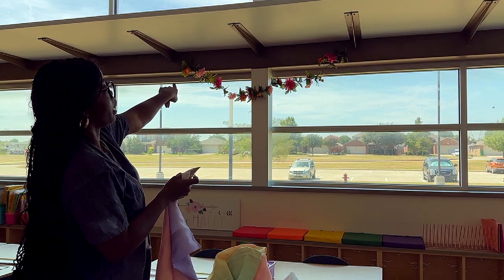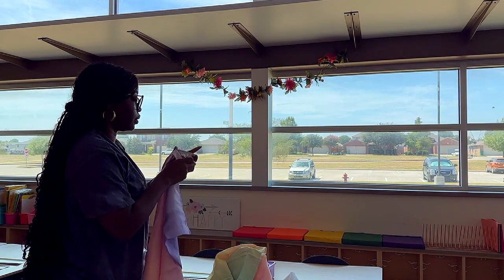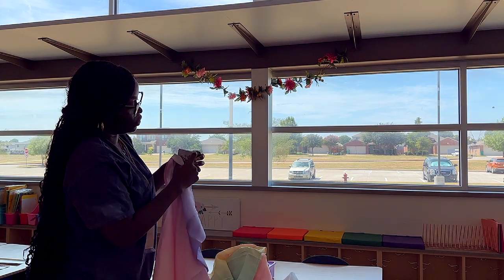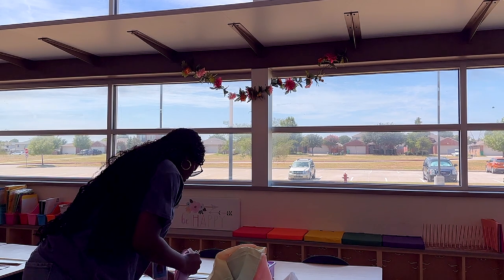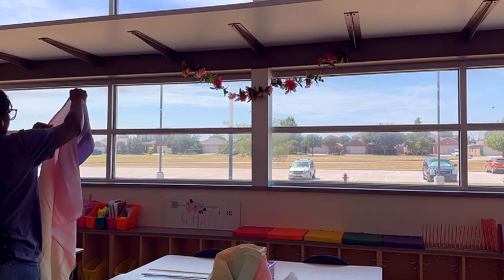And this back panel back here is magnetic, so it should work. Hopefully the curtains are not too heavy. Let's see what we got.